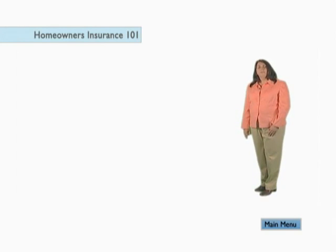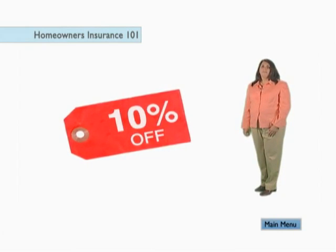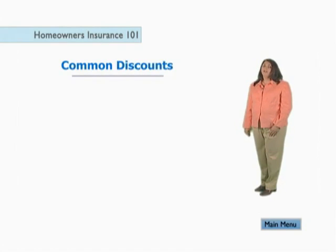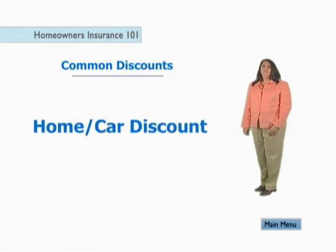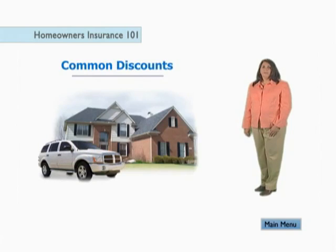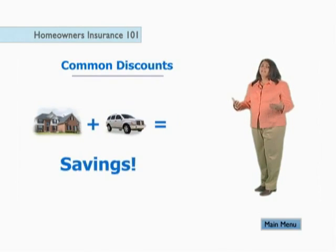I'd like to finish up with everybody's favorite topic, saving money. Yes, insurance can be very expensive, but there are certain steps that you can take to keep your costs down. Here are some of the discounts that consumers should look into. Most insurance companies provide a home-car discount if you buy both your homeowners and your auto insurance from the same carrier. This can be worth up to 15 to 20%, and that's definitely something you'd want to look into.